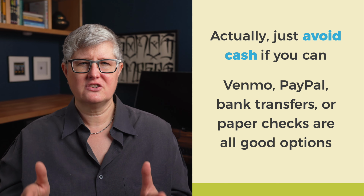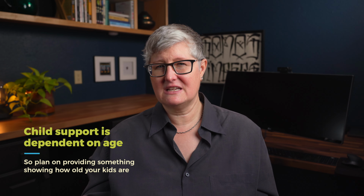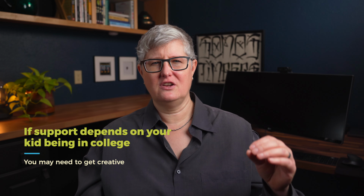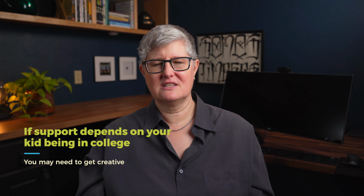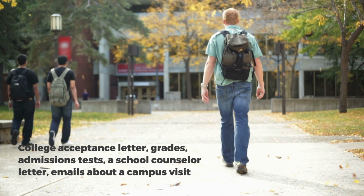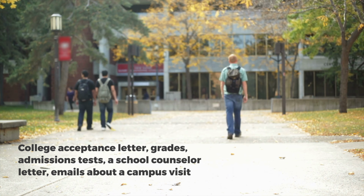an old-fashioned check. And child support also depends on the age of your kids, so plan on providing something showing how old your kids are. This is often really conveniently written into your support order, but if it isn't, you may need to dig up birth certificates or something else that shows their age. And if support for your teenager will only continue for 3 more years, things can get a little bit weird. You may need to get creative with documentation to convince an underwriter that your 16-year-old is college bound. A college acceptance letter would be great, but if that's not available yet, grades, admission tests, a letter from the school counselor, emails about campus visits, you really can put on your thinking cap and get creative to see what you can dig up, because we've got to show that 3 years of continuance.